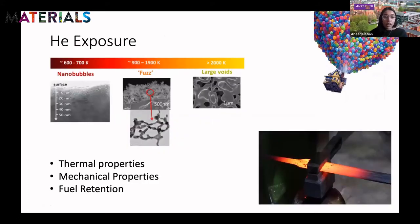Now I'm going to talk a bit about the influence of helium on materials in the reactor. As Ed mentioned, tungsten is one of the candidate materials in the divertor, and this creates a lot of interesting effects when it interacts with helium. At lower temperatures, 600 to 700 Kelvin, you get nanobubbles produced in your material. However, at 900 to 1900 Kelvin, you get a phenomenon called fuzz, a nanostructure that forms on the surface of your tungsten and actually turns it black. When you look at it with your eye, the whole surface of the metal has turned black. It's the darkest man-made metal ever, which is very cool.